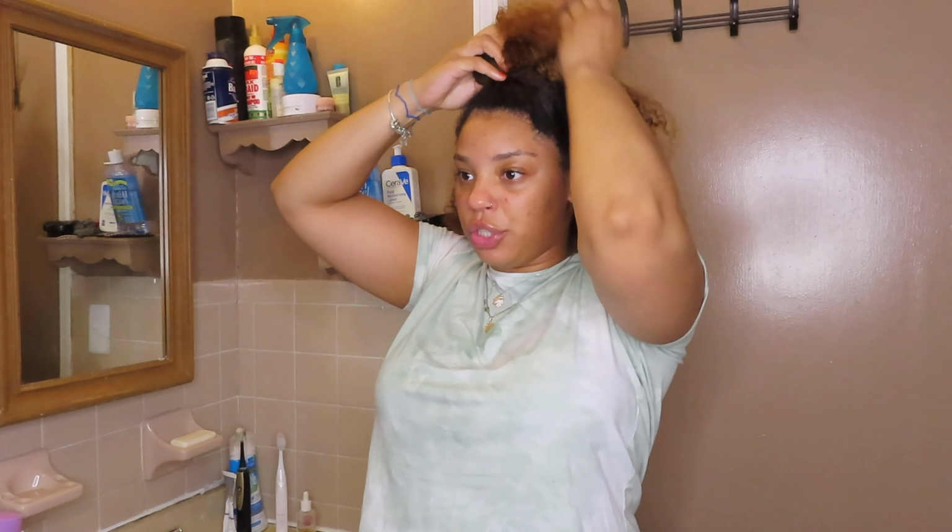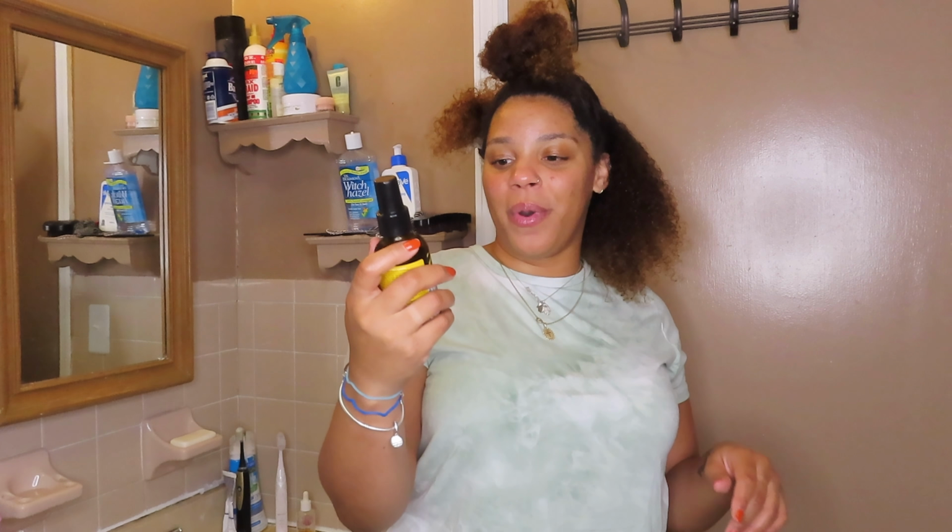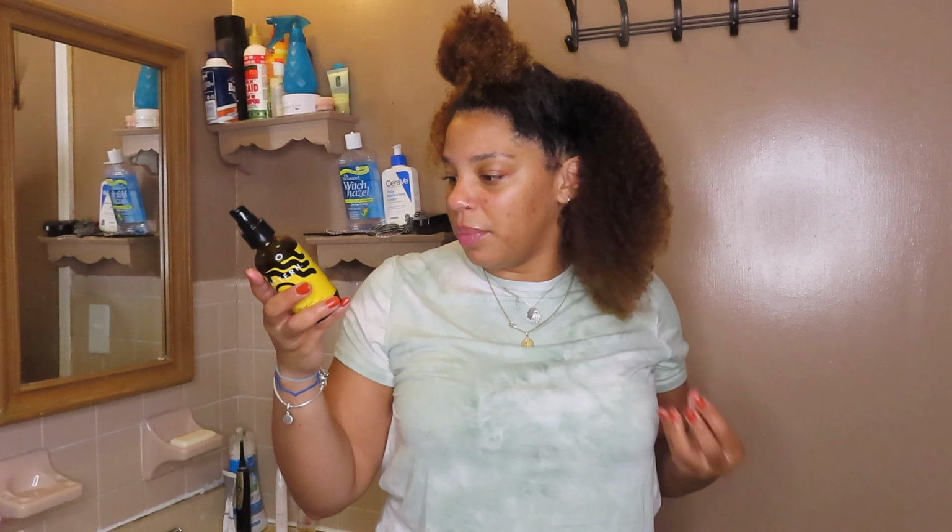So, liquid was the water that you saw me just spray. The oil, like I said, we're going to be using the Pattern Beauty Jojoba Oil Hair Serum. Oil that up, do a few squirts. I'm going to focus this more on my ends, but if you decide to use the lock method, focus it wherever your little heart desires. It's your hair. This smells kind of minty. I don't know what the other ingredients are in it, but it does smell minty. Let's see.